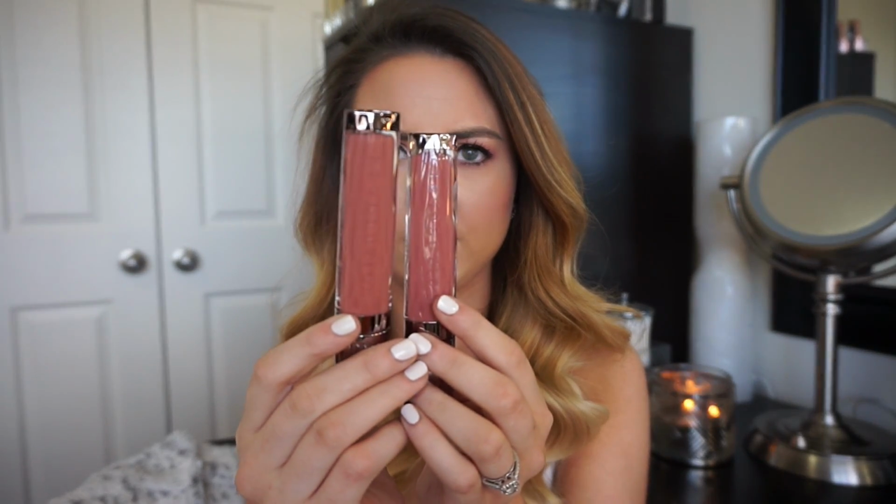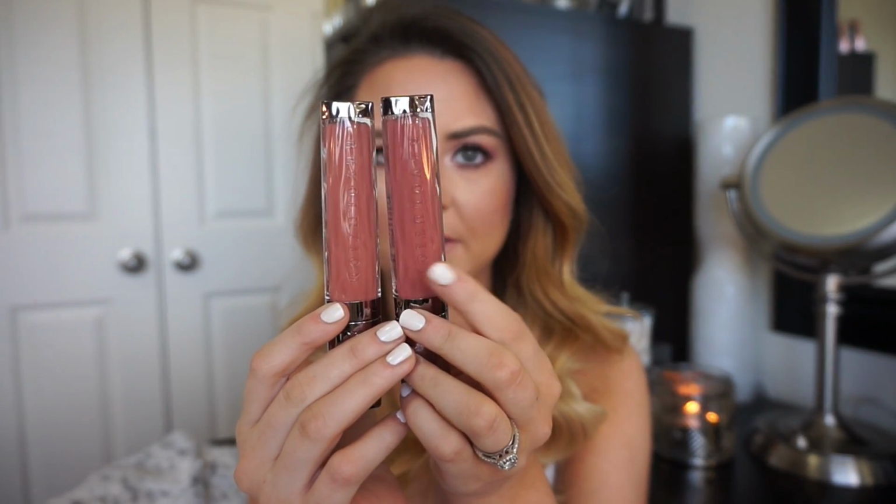And the first color I got is more of a nudie color. It's called Kinky. I love nude lip glosses. I have, you know, more than necessary, but I just think that nude lip glosses are the best. So I got this one, and then I also got Liar, which is a darker nude. Kinky is a little bit more of a peachy, true nude, and then Liar is more of a mauve pinky nude.